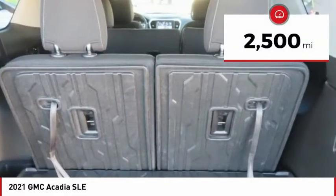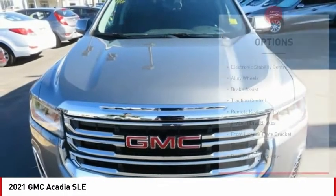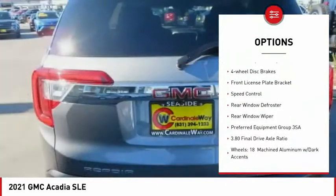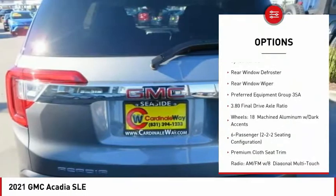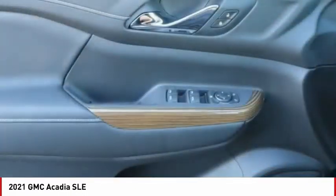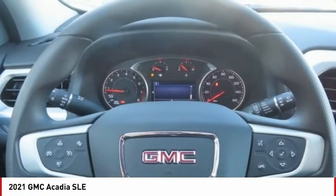This vehicle has less than 3,000 miles. Here are some of this vehicle's great options: electronic stability control, alloy wheels, brake assist, traction control, remote keyless entry, 4-wheel disc brakes, front license plate bracket, speed control, rear window defroster, rear window wiper.